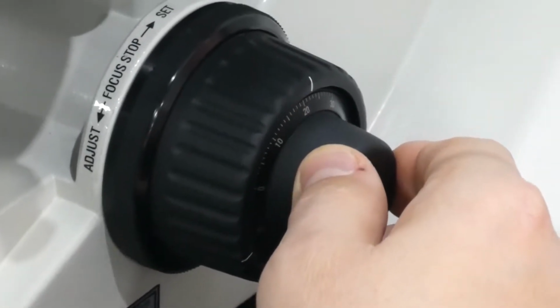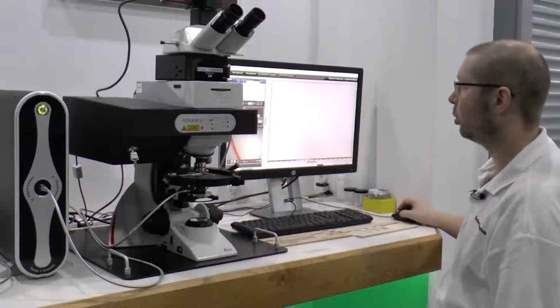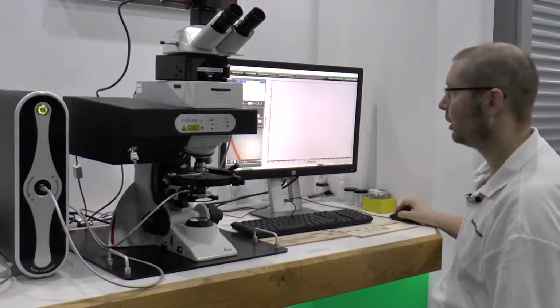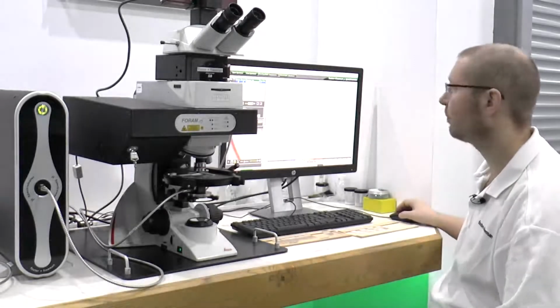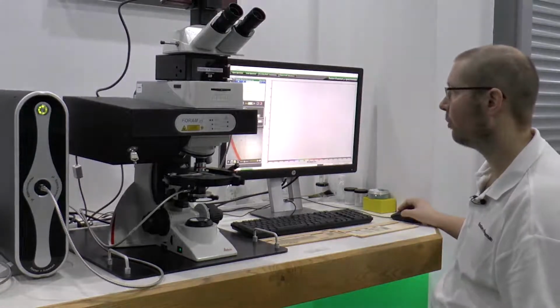Get that in focus. Because we've now swapped the sample over, we would now need to record the white and dark reference measurements again before we start taking our spectral measurements of this fibre.